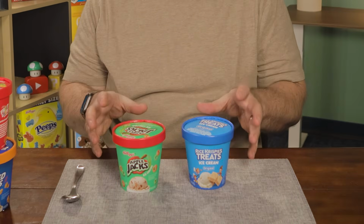Froot Loops, slightly better. How can they get away with calling this Froot Loop Pieces in here when there are not? It's just the dust. So I would give this maximum a 2 out of 5. Then we take an enormous leap up with these final 2. Rice Krispie Treats, I would give a 4 out of 5.